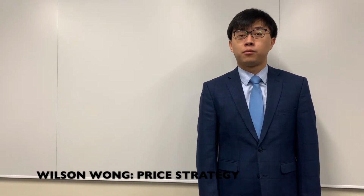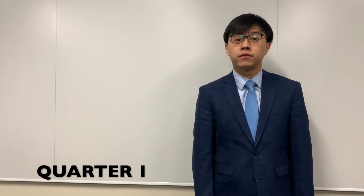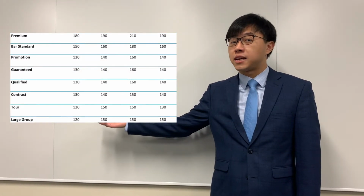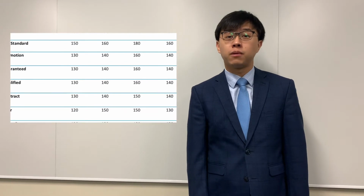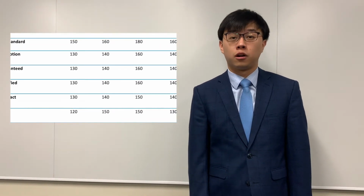So now we're going to look at our pricing strategy. For the first quarter, we first look at the net room rates of the previous year to determine the prices for January. ADR for premium rooms last year for quarter 1 was at 180, BAR standard at 150, promotion guaranteed, qualified small groups in contract at 130, and tour and large groups at $120.